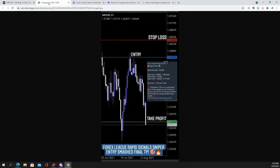So we're going to do a little trade review from this week from the rapid signals, this GU trade, which turned out to be really great. So yeah, we're just going to cover it, and then we're going to jump over to the live chart and kind of dissect it. I'm going to cover the thought process behind taking this trade and obviously how it turned out. So let's just start off with the straight numbers.